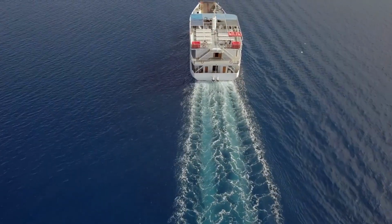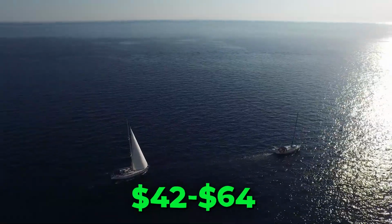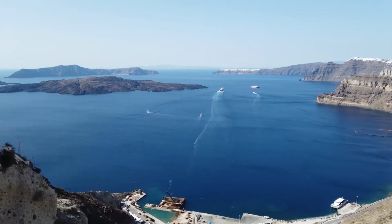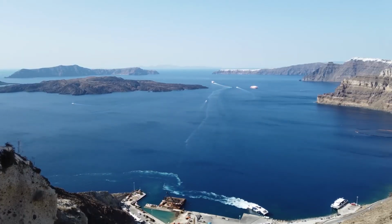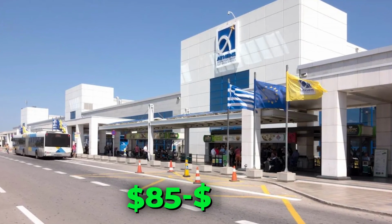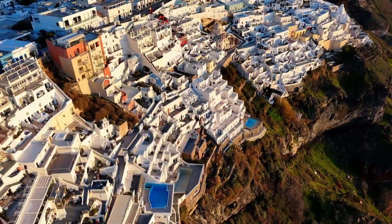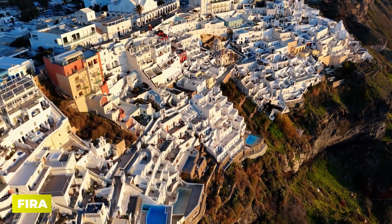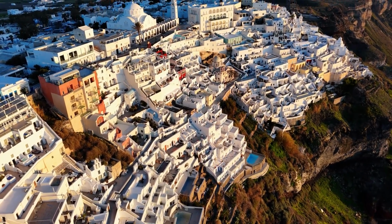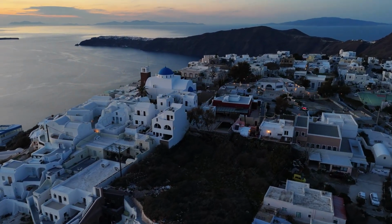From Athens, hop the Blue Star Ferry at Piraeus Port for $42 to $64, a 5-hour sail from dawn past endless sea vistas that captivate the senses, or fly from Athens Airport in 45 minutes for $85 to $160. Touching down by morning, you'll land in Fira, where whitewashed villages cling to the caldera's edge, their domes a stark contrast to the deep blue waves below.